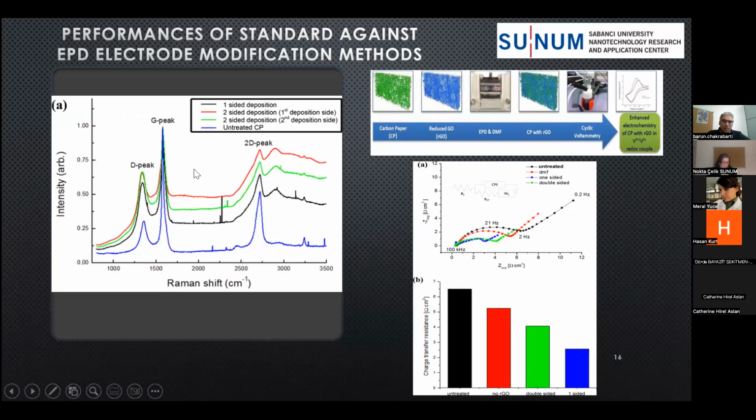So after a year or so of experiments, along with some students, we managed to deposit on both sides as well as one side of the carbon paper. And from the Raman analysis, we could see that after deposition of reduced graphene oxide, from crystalline structure, it was becoming more amorphous. So we could say that yes, there is reduced graphene oxide from Raman spectra. Then we tried to do electrochemical testing using a 3-electrode cell, still not in a redox flow battery. We did cyclic voltammetry to show that even though it's not very clear, we can just about see that the kinetics of the reduced graphene oxide modified carbon paper is better than that of the original, untreated carbon paper. And this is a reconstructed X-ray tomographic image of reduced graphene oxide deposited and filling in the pores of the carbon paper.